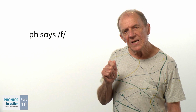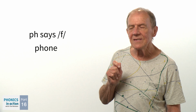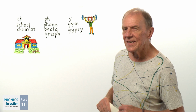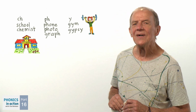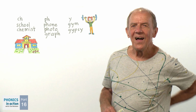The PH has a F sound, as in phone and photo. Here is a chart with some Greek words. Let's read them together. School, chemist, phone, photo, graph, gym, gypsy. Well, that's enough for today.